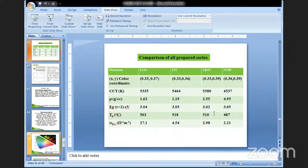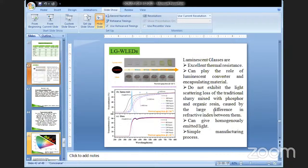Now let us compare these parameters with some other series. Of course, in addition to lithium fluoride, we have used lithium chloride, lithium bromide, and sodium chloride. And in all these four series, if we see, the best composition is that with 0.33 and 0.06, meaning the lithium fluoride based oxide glasses doped with rare earth are the most suitable material for white light emission. In addition to that, if we're talking about their CCT value, their Tg, their conductivity, all parameters are best suited for these materials. And this is simply a comparison, or you can say how we obtained these LG white LEDs, that is luminescent glass white LEDs.